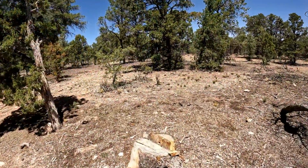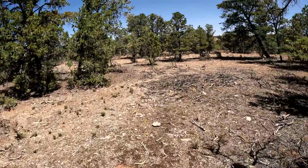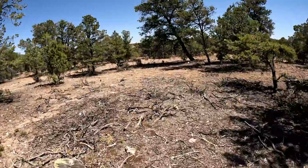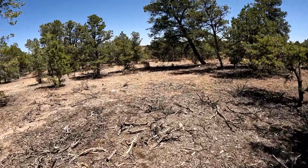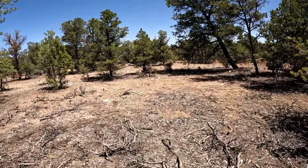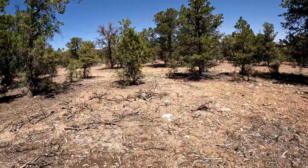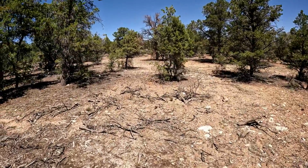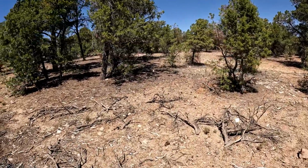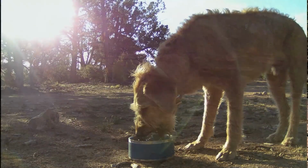Another thing that draws my attention is the amount of trees that are cut down and limbs all over the place. So that tells me there's people coming up to get their winter supply of firewood. Usually I think that's done in fall, right before the snow falls. And usually if the Forest Service comes in and cuts down trees, they'll pile up all the branches in a nice neat pile called a slash pile, and then they'll burn those when the weather's just right.